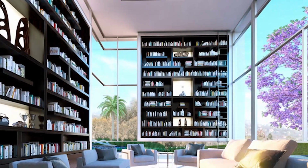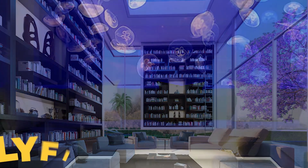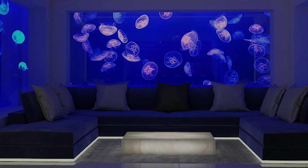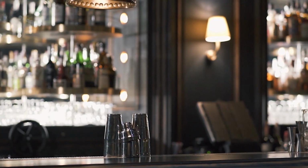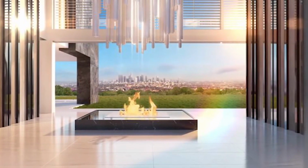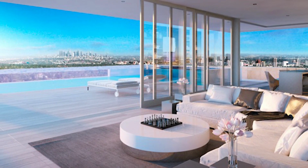But sadly, one of the most impressive features was not able to make it into the One, the jellyfish room. This is a room with aquariums filled with jellyfish on all sides. As it turns out, surrounding a room with enough water to host the jellyfish proved to be a bit too difficult. Another nixed feature of the One was a freezer room and bar, with the idea being that the chilly temperatures would eschew the need for ice. Sadly, the feature proved to be too inefficient and was removed from the design plans.